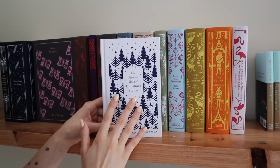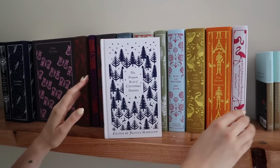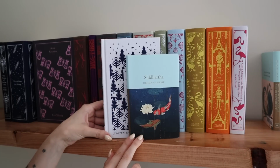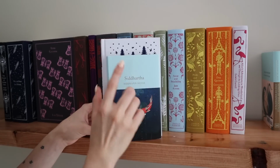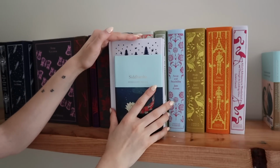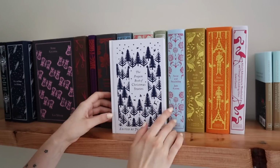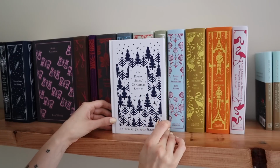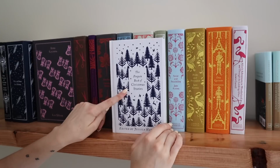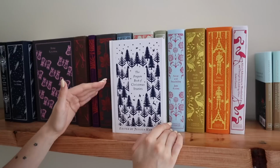I love, love, love how tiny this is. Something about me, I love small books. In comparison, this is the Pan Macmillan edition. This one's just a little bit smaller, as you can see, than the traditional Penguins, but Coralie is actually coming out with smaller Clothbounds, and I was so excited to see that. I don't know how much smaller they are compared to this edition, so I'll have to get some and add it to my collection and let you guys know how much smaller they are.